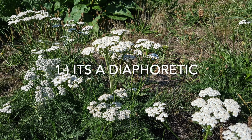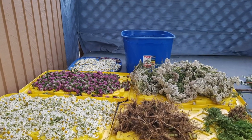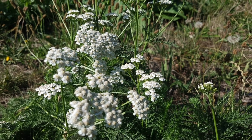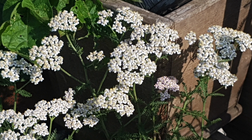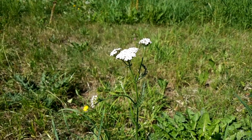It is a diaphoretic. These are the herbs that induce involuntary perspiration and sweating that help to reduce fever, cool the body, and speed up the process of eliminating toxins out of our body. Diaphoretic herbs are used to fight against fevers, colds, and detoxify the body.